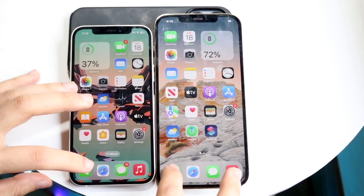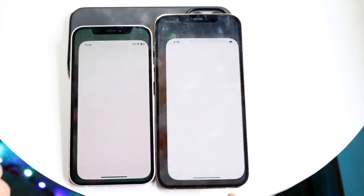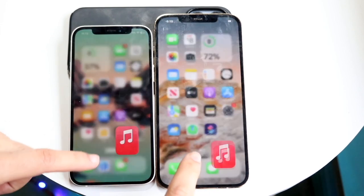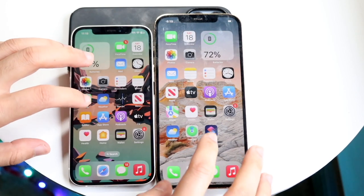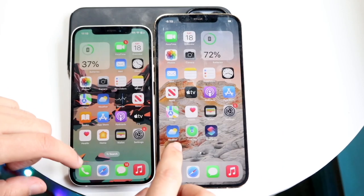Phone calls, 3, 2, 1. Okay, let's go get into music, 3, 2, 1. Okay, I think we are offline here, so it's not going to be that big of a difference. We can try something like their App Stores, 3, 2, 1. Although this one is on Wi-Fi, this one is not, so we'll just have to hop out of this one.